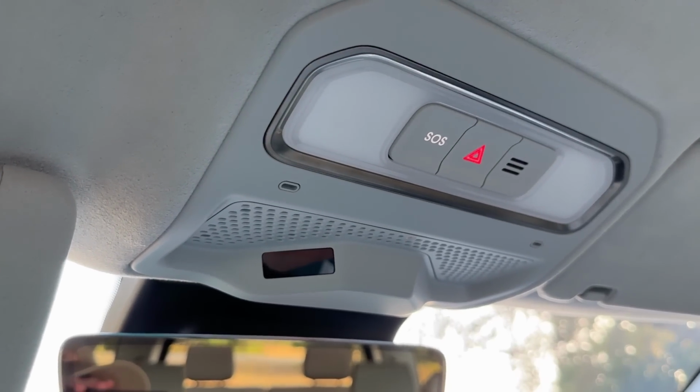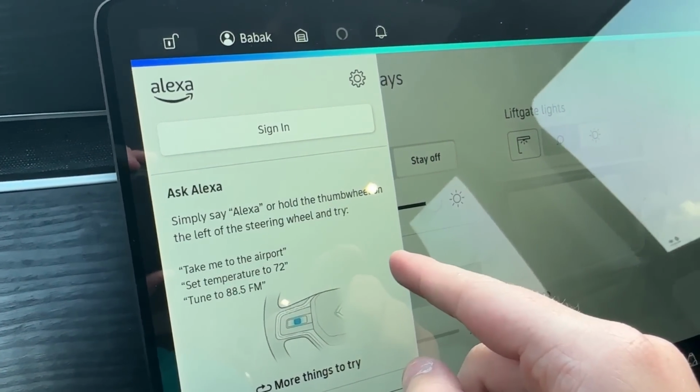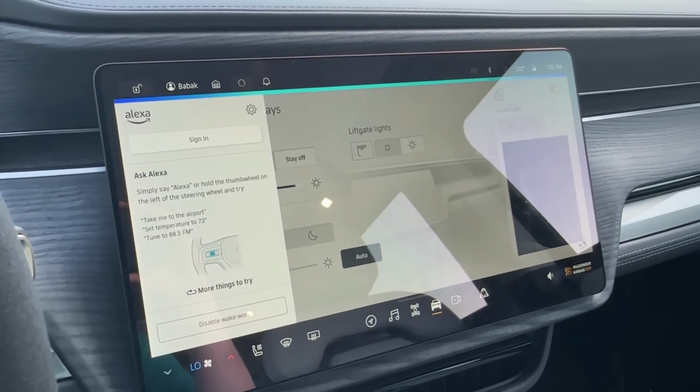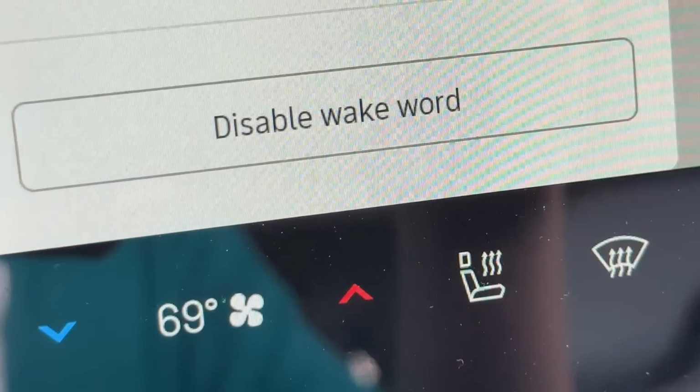Quite an interesting solution. All the Rivians do have Alexa built in, so you can sign into Alexa, and it just did. Yeah. But if I say, Alexa, change the temperature to 69 degrees. Okay. There you go. Horn test.